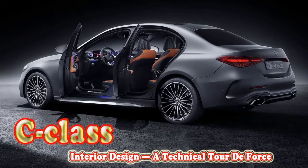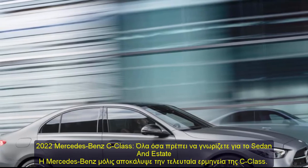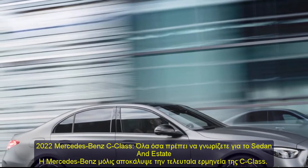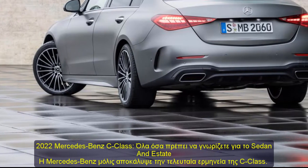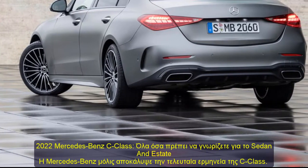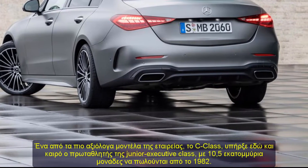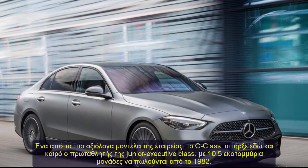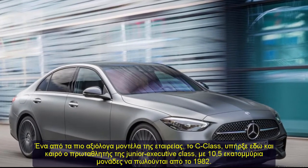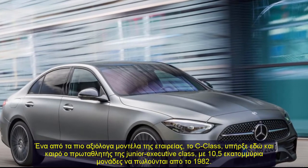2022 Mercedes C-Class, all you need to know about the sedan and estate. Mercedes has just unveiled their latest interpretation of the C-Class. One of the company's most valued models, the C-Class, has long been the junior executive class's champion, with 10.5 million units sold since 1982. For several years, it was the entry point to Mercedes ownership, to which many aspired.